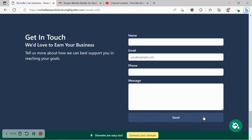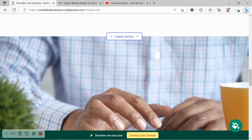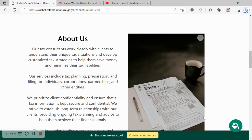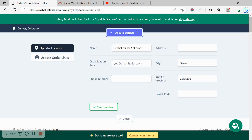I'm going to be walking my way through each section from the top to the bottom, giving you a little bit of a look and feel of how the service works and how simple it is to use the platform. You don't need to know coding, you don't need to be a web developer, and you certainly don't need to hire a web professional either to assist you with this. So let's get cracking. I'm quickly going to make my way to the top and click on the first section.